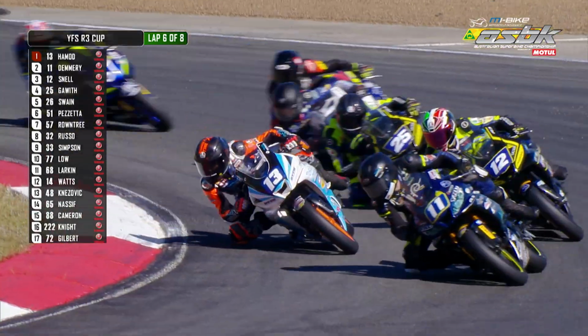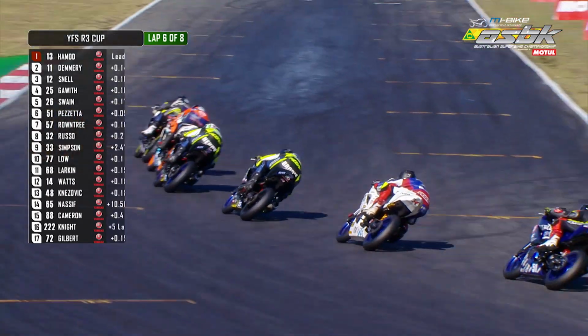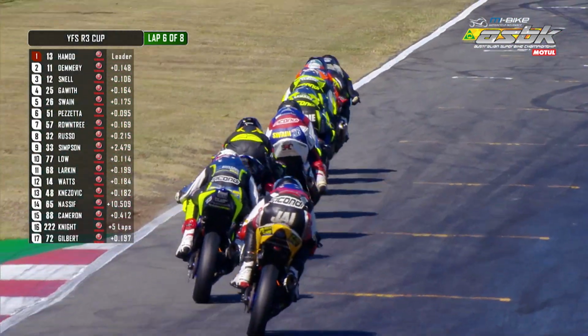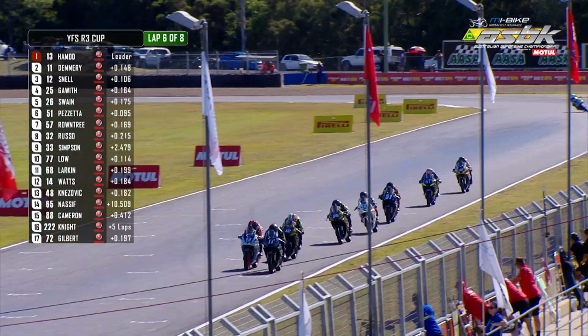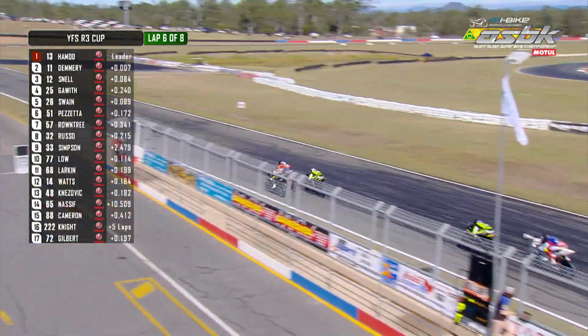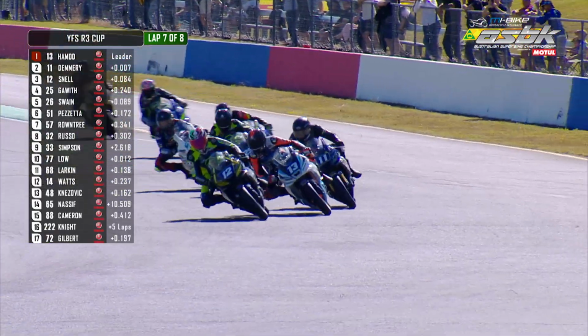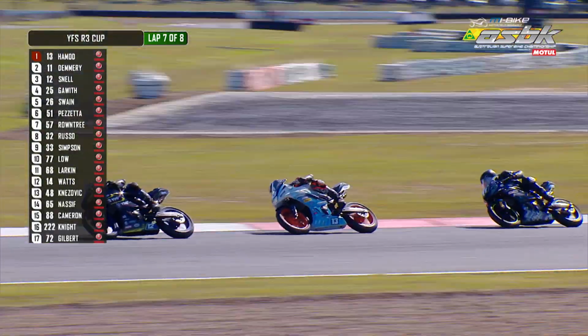So Demery leads. Snell gets pushed wide by Hamad coming through. You can see. Go on. The next rider through is Brodie Gorth and then Cameron Swain. You can definitely see all the different lines into that final corner as well, Phil. You can go tight, you can go wide, and these guys will be trying different variations because who knows which line they're going to have to take on that final lap.